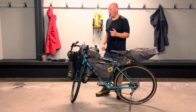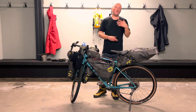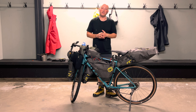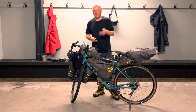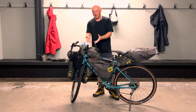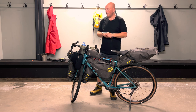On top of the light, I fitted a Lezyne little computer. Now, I must confess, I've got no idea how this thing works. It's not that it's complicated, it's just that I'm generically lazy and I couldn't be bothered to read the manual. However, Rob is a real techie geek and he knows every single function about this thing, and he can tell me at any time how many millimeters we've traveled. So it is a useful piece of kit, and all of these items are of course charged by USB. So you do need to find a place to plug in and get some power.